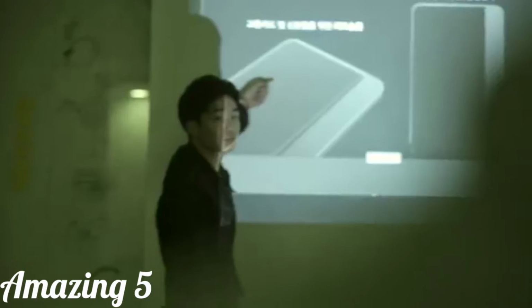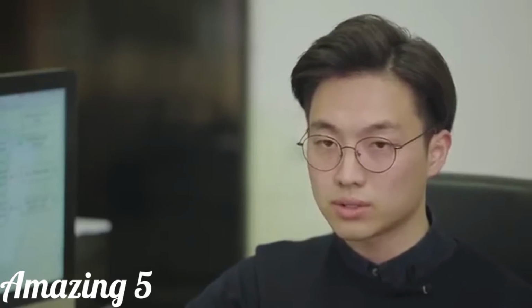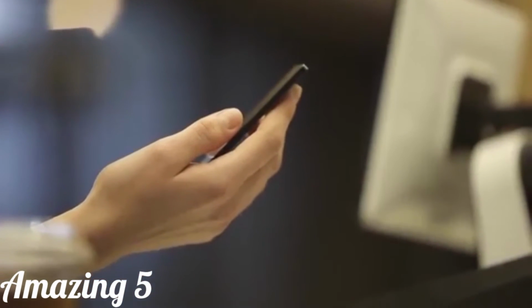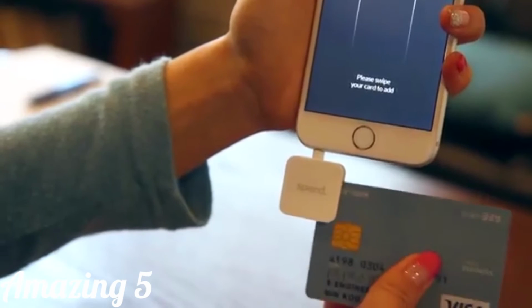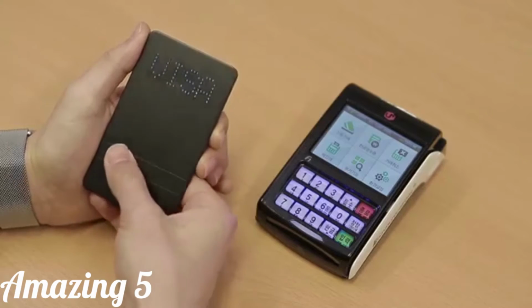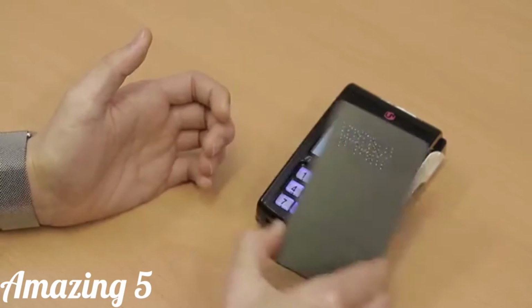Those who believe that technology can change the world for the better are here at the Spend team, developing the product that they want to use. Spend Wallet is a physical electronic wallet that combines your credit, debit, and gift cards into one device and pays with just a tap. First, you save your cards by swiping them through the reader. The LED display, as well as the left and the right button, will make your payment even easier.